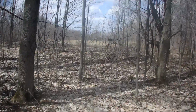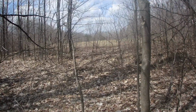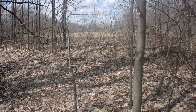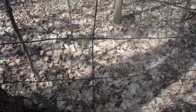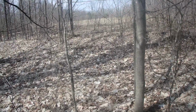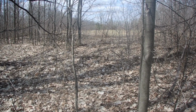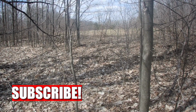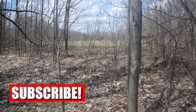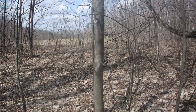Do you guys see that clearing? That is the Huron Village. That's the clearing it's in. Now, unfortunately, it's on somebody else's property. But we're gonna see about if we can get permission to go on there at a later date. I don't wanna knock on the door during the outbreak or anything and freak people out. But yeah, that clearing is the Huron Village for the fur trade farm.